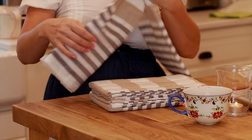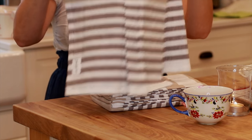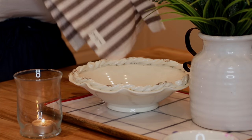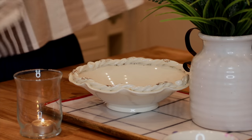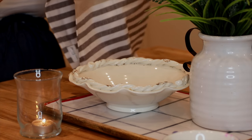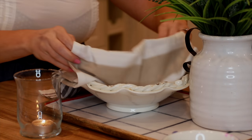And I bought these kitchen towels on Amazon just recently, and they came in a pack of six. And I'm just gonna use them all around in the kitchen, place them in bowls, tiered trays, and that way it brings the whole kitchen together in unison, and it just seems to be really pleasing to the eye.